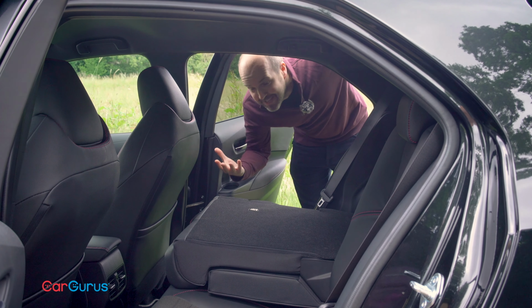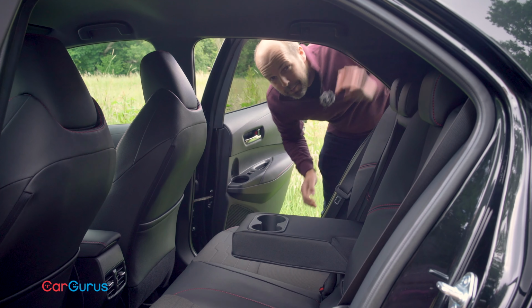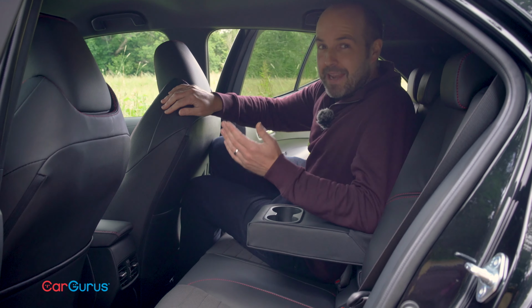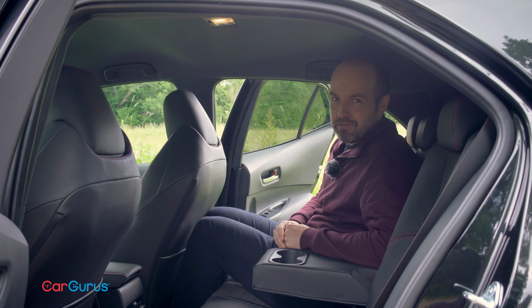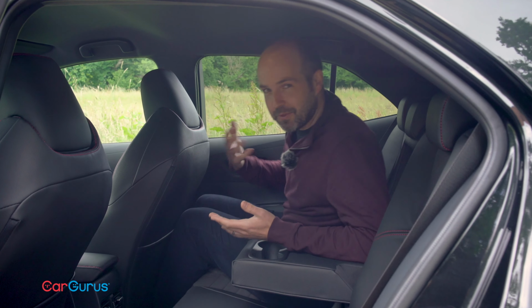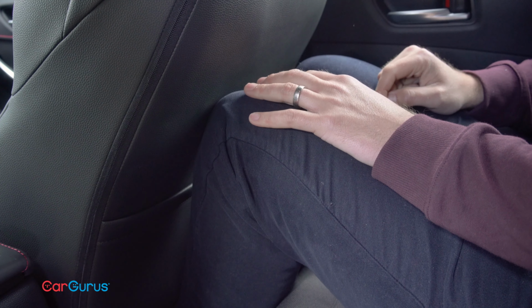It's smaller than average in the back here too, and these back doors really don't open that wide. So much so that our cameraman Dave has been complaining that he could barely get the right angle for the shot, and that's never actually happened in one of our test drive reviews before. Now, what does that actually mean for someone sitting back here? Well, I'm 5'11", and there's just enough legroom.